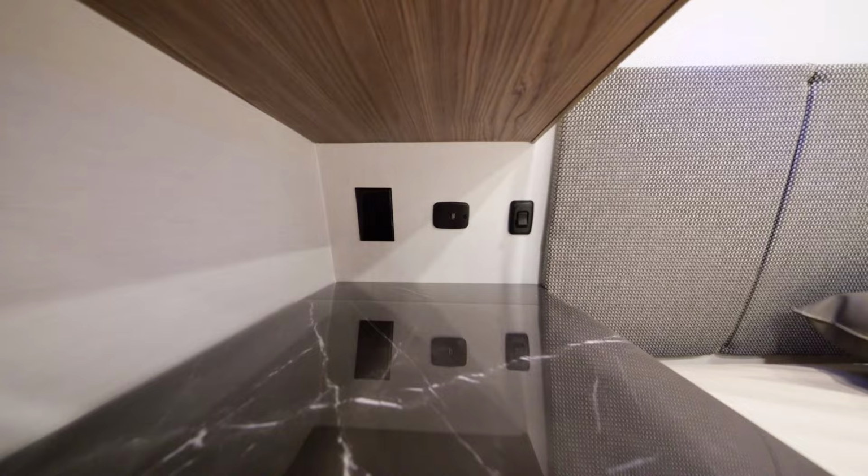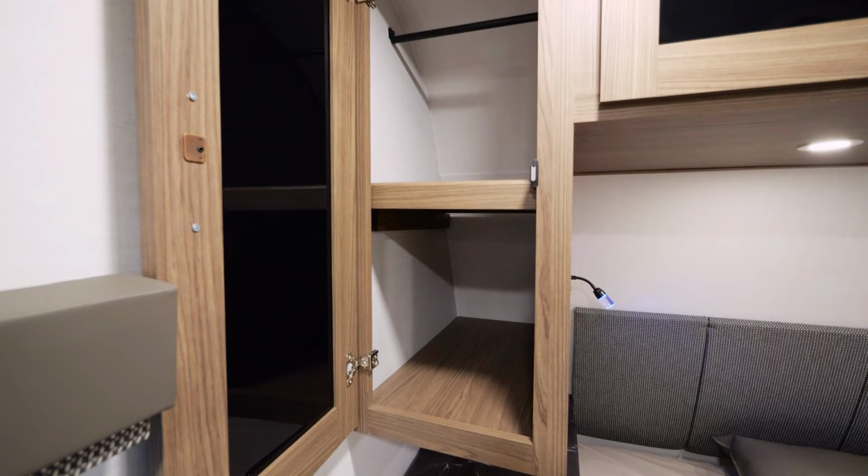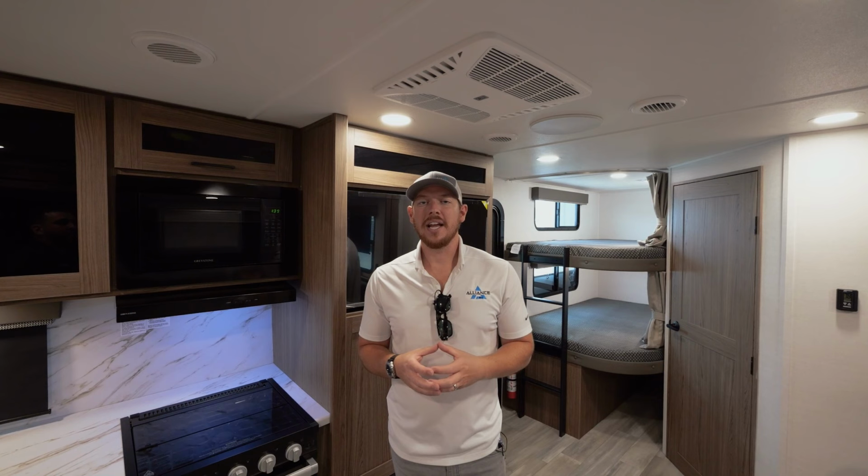To further bring home the concept of maximizing the storage in our entire Delta product line, we wanted to give you the option of either shelves or hanging clothes in each side of the bed on the closet area. Not only is this one of the most ergonomic floor plans in the industry, it does beg the question, well, how do you build these things?